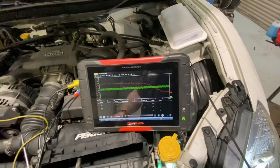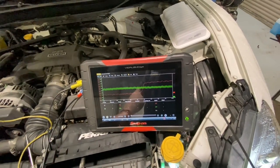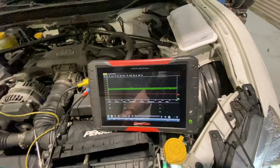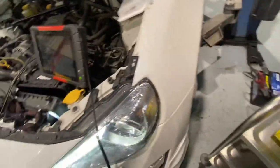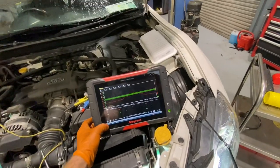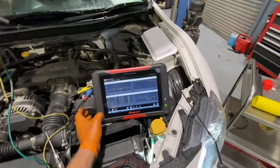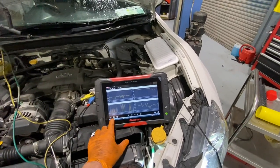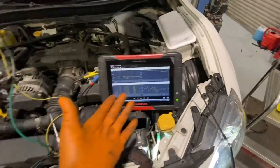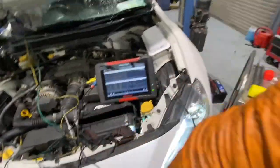Okay, so again, we're seeing that this sensor can actually work. Now also, what we're seeing here is that from our live data, the engine ECU is seeing what we are actually doing, and because of that, the ECU is getting the information and giving us the information through the scan tool.